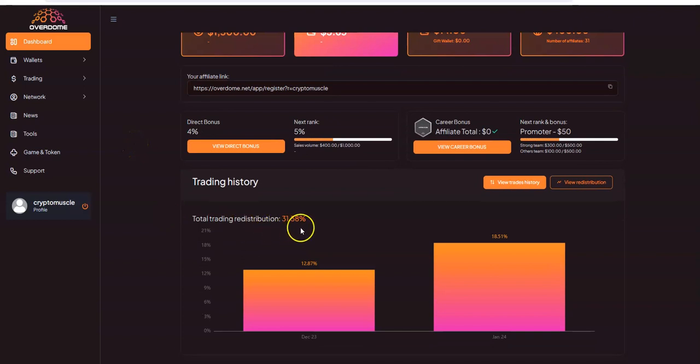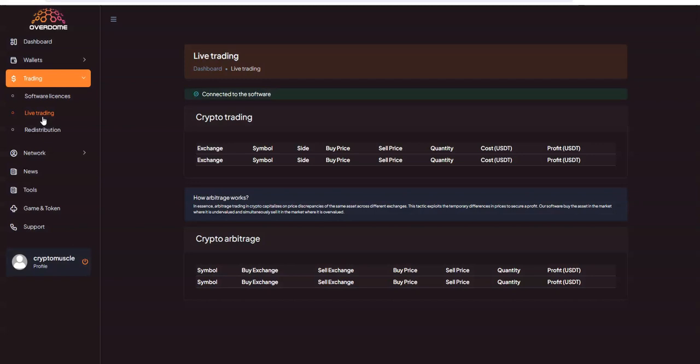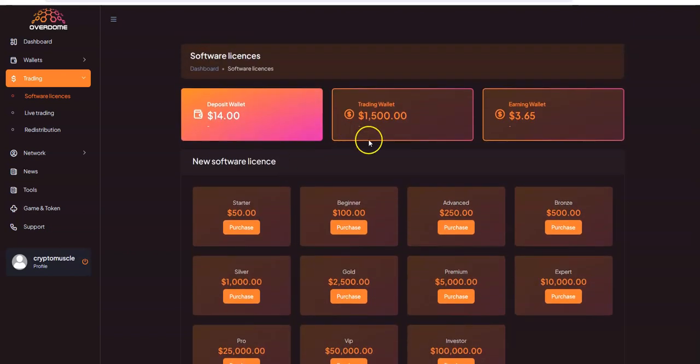Trading history, you can see it's 31% trading redistribution. You could look at redistribution, live trading. See all that live trading going on. Let's look at the software licenses here. Boom, boom. You've got $1,000 and a $500 put together. That's what I got. Deposit is at $14.